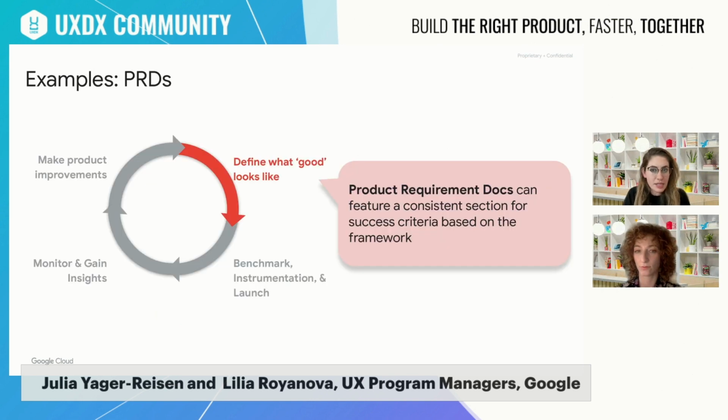All right, so in the very beginning, when we define what good looks like, our product managers use product requirement documents. This is basically a doc that contains all the information about a new feature or a new product that we're going to work on, including things like who are the target users, what are the features going to be, what are the technical requirements. And as part of that list of information, you want to include success criteria based on the framework for product health that you align on.